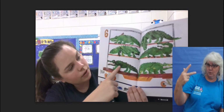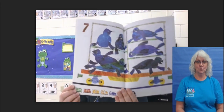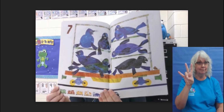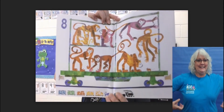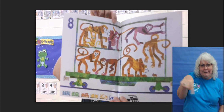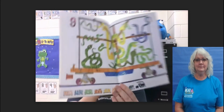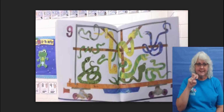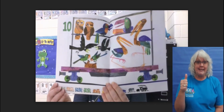One, two, three, four, five. Ooh, seven seals. What are those? Those are eight monkeys. Oh, look at that one. He's grabbing the tail. Such a silly monkey. Ooh, look at that. Nine snakes. And 10. Oh, look at those different types of birds.